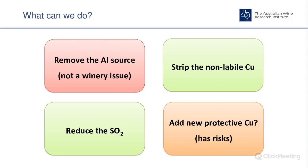And we can think about adding more copper after we've stripped out the original copper, to give us a protective effect. I still think that's going to be on a wine by wine basis, and it's a pretty high risk strategy. I'm hoping that as we do more trials, we'll understand it, and hopefully we're developing some testing at the moment which, with a bit of luck, will be able to tell people what that risk is, so people will be able to make that decision going forward.